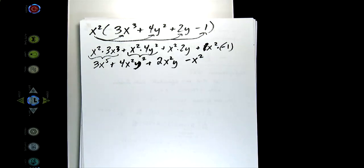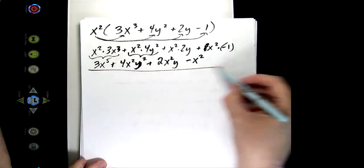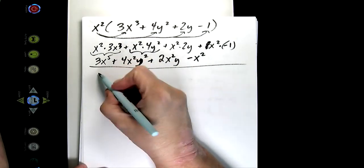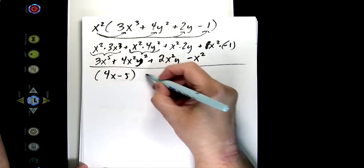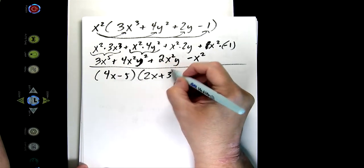So here we're starting to multiply polynomial stuff. And now let's just go up to something like 4x minus 5 times 2x plus 3.